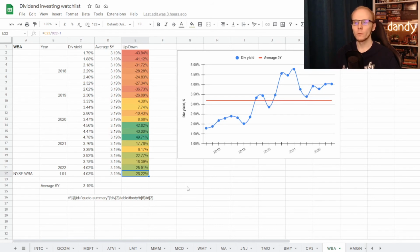So as we saw before with CVS, buying into it right now would give us a 2% dividend yield, which is around 26% under its 5-year average. Doesn't sound like that great of a deal, but in Walgreens' case, it is 2x higher at over 4%, 26% over its 5-year average. So even though we already missed the best part back in 2020, it still looks to be a way better pick right now.